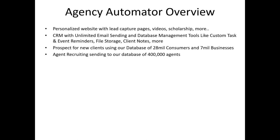And that bank of credits that you buy can be used to send a consumer email, a business email, or an agent recruiting email. We've got 400,000 agents in our database. So if you're trying to build a downline, Levinson has got one of the best recruiting programs I've ever seen. For agents that want to build additional income, build their downline, build their franchise, Levinson's absolutely the best place to do that.